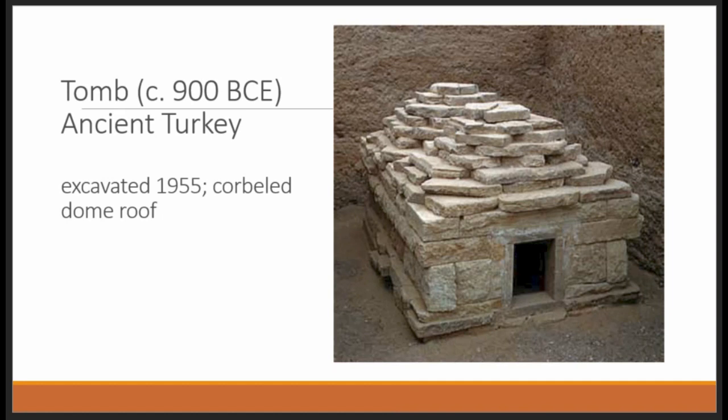This goes back to the corbelled arches. This is in Turkey. This is a 2-room structure for burials, and it's all done out of corbelled arches in the shape of a dome. So these are 2 domes. If you can't tell, these are actually 2 of them side by side. These were excavated in 1955, and if you looked at this, you would have thought they were built yesterday. The stone is just in that good a shape.